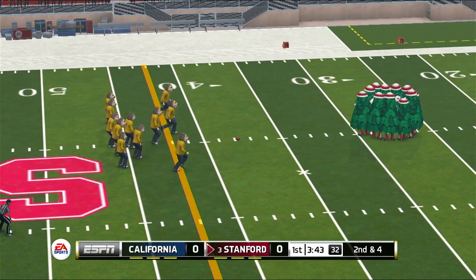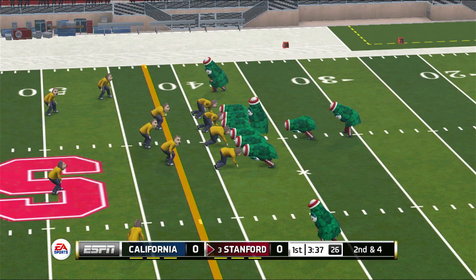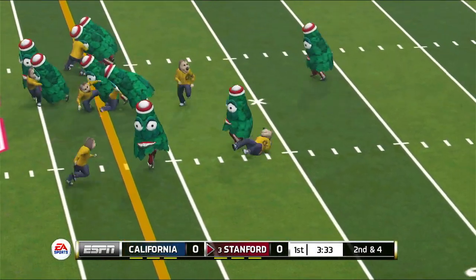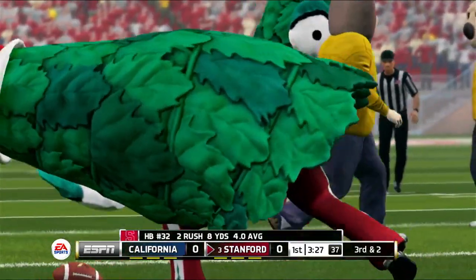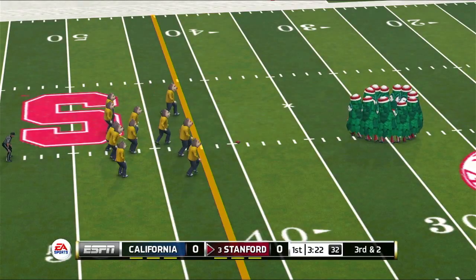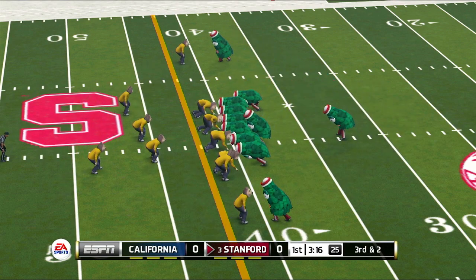So it's second down now, and they need about 4 yards to pick up the first. He fights forward to about the 40. That's a gain of two on the play. That'll bring up third and two. Double tight, double tight. Four down. Here we go. One to the right. Watch one.